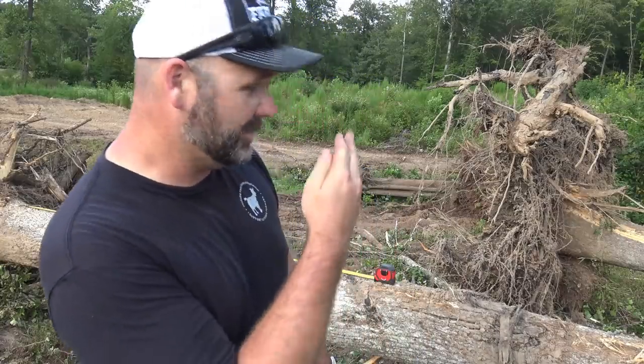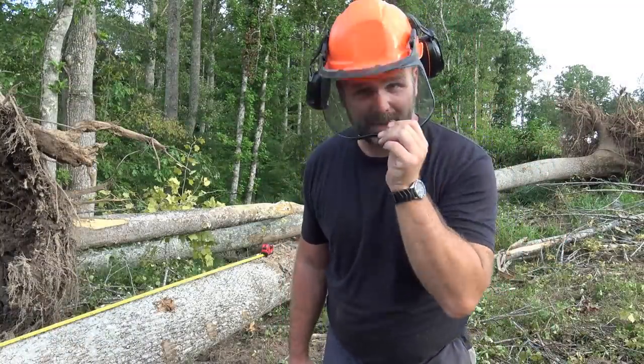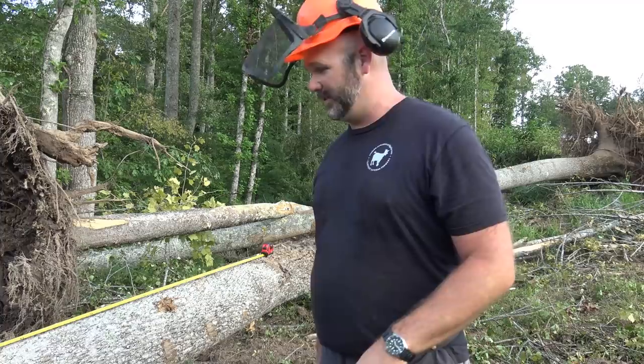All right, we're all marked up where we want to be. We'll take our chainsaw and we'll go down through and go deet, deet, and just mark it with a cut. We have head protection, ear protection, eye protection, leg protection, steel toe boots for foot protection, and we should have gloves on for hand protection, but we don't have gloves on today.